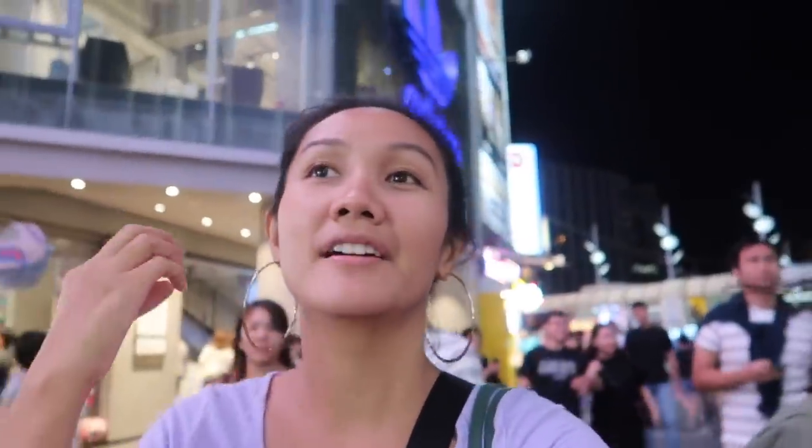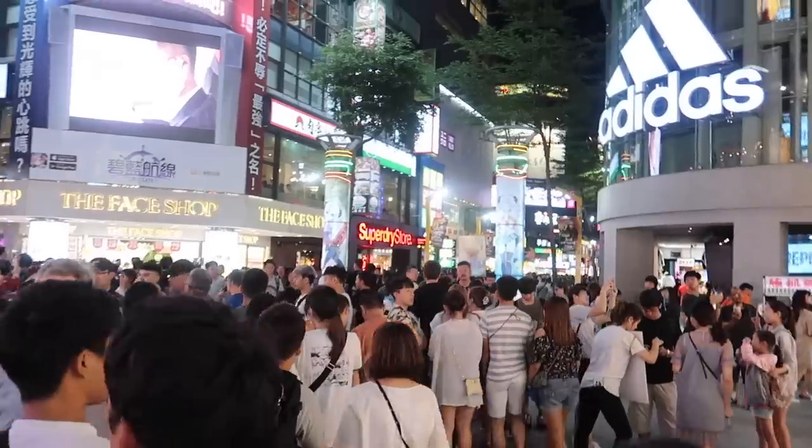Ximending. Actually, Taipei is more alive at night. So, if you're that type of person, Taipei is the best for you.